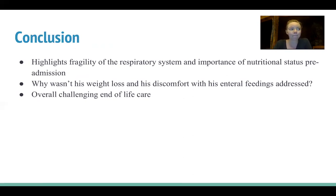So why wasn't his weight loss addressed at that facility? I do know that they have a dietitian, although I believe that dietitian is part-time. So at some point, some level of care was dropped in terms of addressing his weight loss and his discomfort with enteral feedings, because there are things that someone could have done to maybe make that better, like changing the formula or changing to continuous. There were other things to try than just letting him refuse it all the time, instead of finding a way to fix what made him uncomfortable.